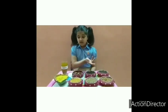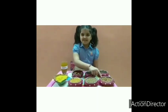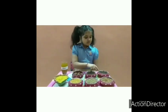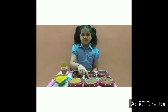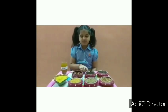Now we will see the ingredients of kashai. Coriander seeds. These are known to ease digestion and are a rich source of vitamin C and iron. Black pepper. It cures sinus, cold and cough and boosts up the immunity. Cumin. It contains vitamin C and improves the formation of red blood cells.